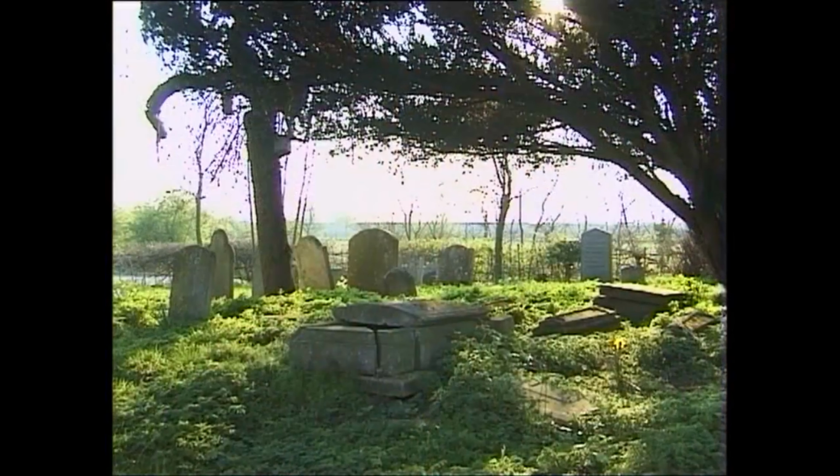This graveyard of St Andrews is full of history, very interesting place to be. And of course it's got the old people of Sawtry who built Sawtry up over the years. Every gravestone tells a tale. There's many sad ones here.